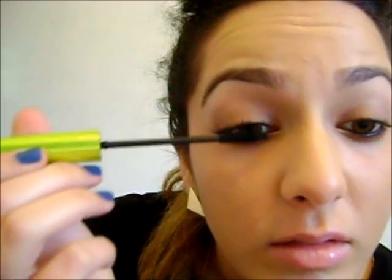Like that. Then I am going to take my mascara, and I'm still using the Rimmel Lash Accelerator. I need to get a new one. And it's still near enough my favourite mascara. And that's one coat, so you guys can see the difference.